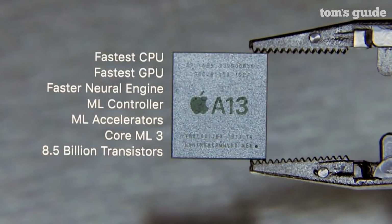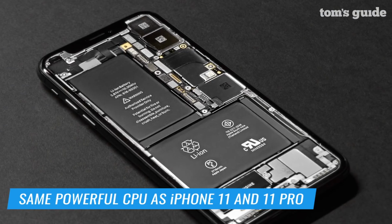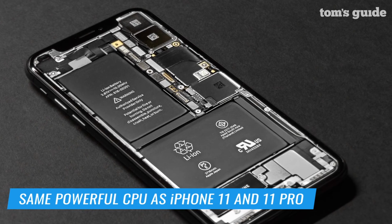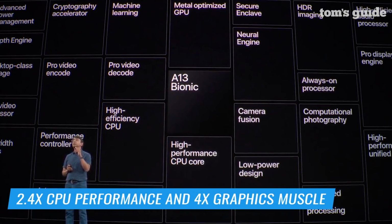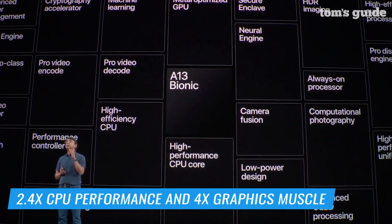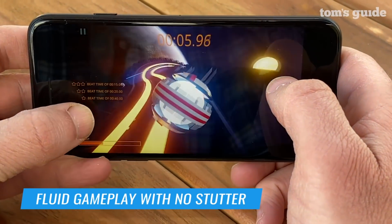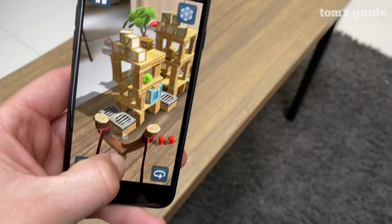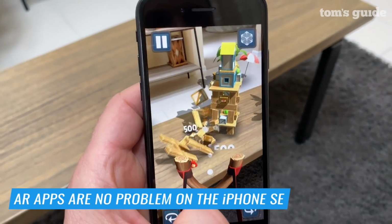The biggest selling point for the new iPhone SE is Apple's A13 Bionic processor, which is the same powerful CPU inside the iPhone 11 and iPhone 11 Pro. This chip offers up to 2.4 times the CPU performance of the last iPhone SE and 4 times the graphics muscle. I had a blast playing racing games like Super Impossible Road with fluid gameplay that never stuttered. And the iPhone SE offers smooth performance with augmented reality apps too.